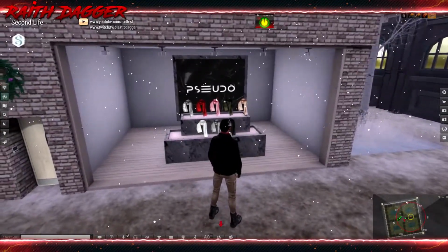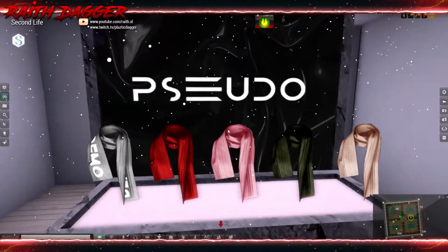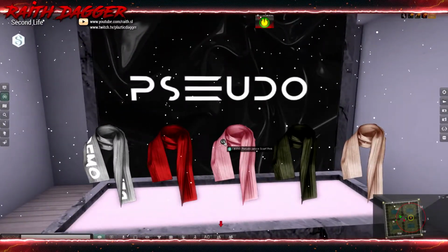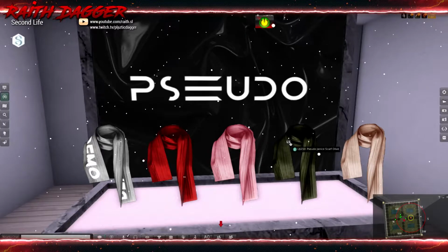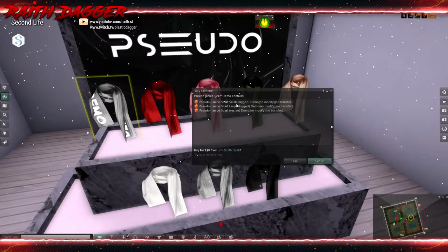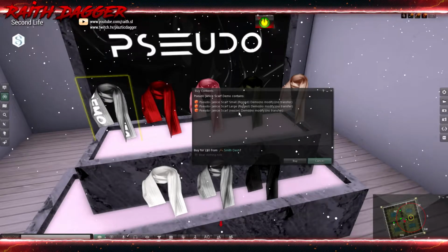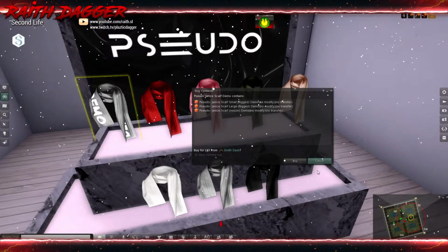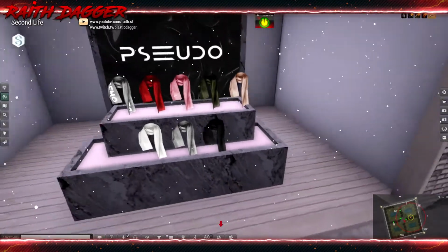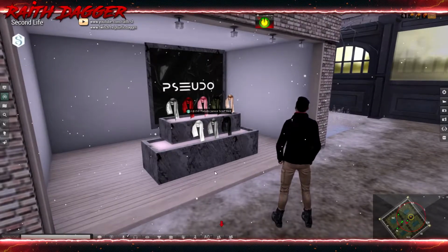Oh, pseudo. Or just says just pseudo. A scarf? 150. So it's just resized large and small rigged, and then resize is probably not rigged. How much they want for the scarf? I already have one, but 150 Linden?